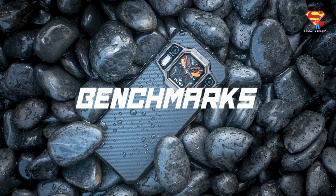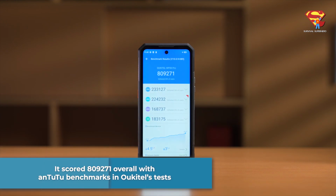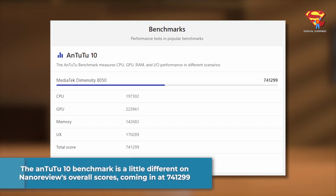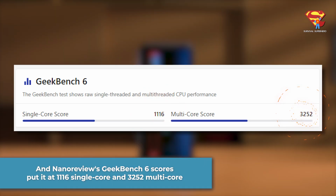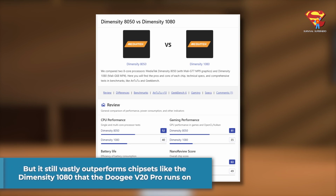Okay, so now let's take a look at some benchmarks. So as far as benchmarks go, it scored 809,271 overall with Antutu benchmarks in Oukitel's official tests. Now the Antutu 10 benchmark is a little bit different when you look at Nano Review's official scores, coming in at 741,299. And Nano Review's Geekbench 6 scores put it at 1,116 single core and 3,252 multi-core. Even so, it still vastly outperforms other chipsets such as the Dimensity 1080 that the Doogee V20 Pro runs on.